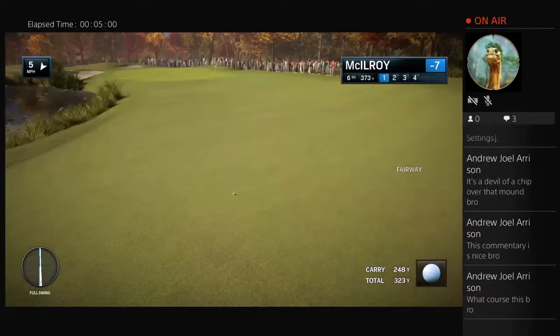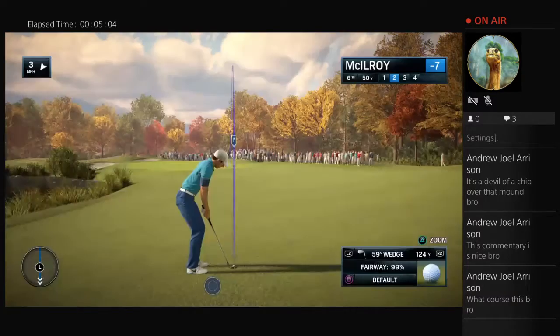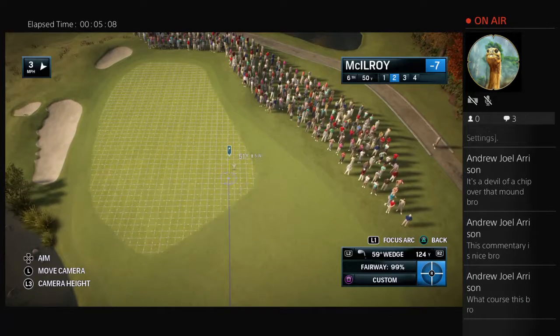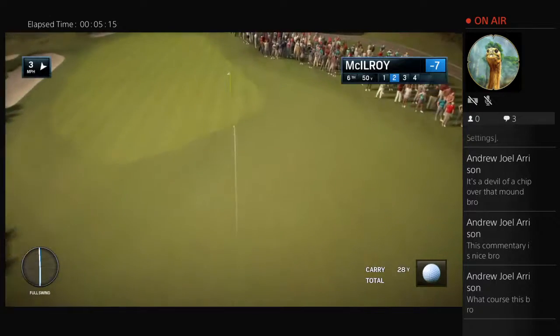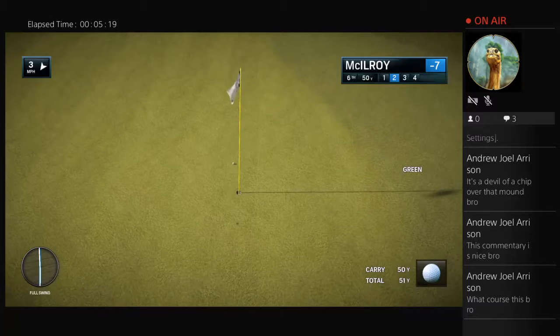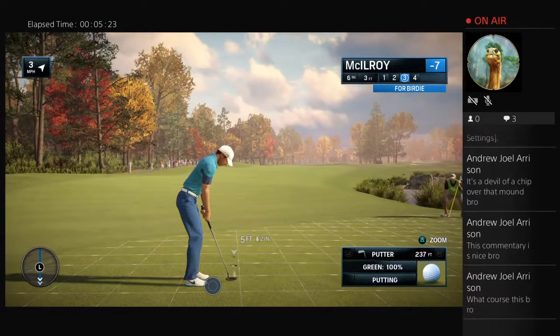What a great shot. That's an absolute tracer right there. In the fairway, and well over 320 yards. Good chance now for a birdie. That was an outstanding play. Oh, it's almost a guarantee there after that shot.